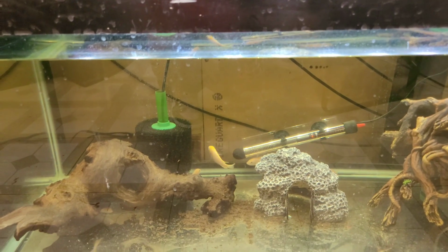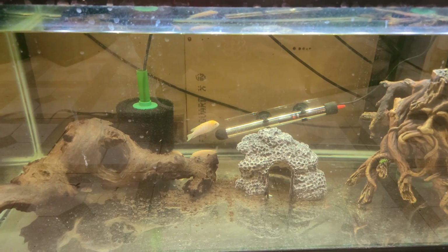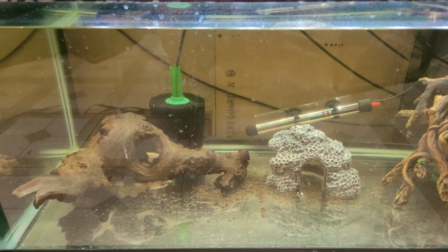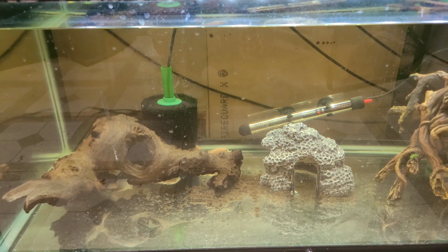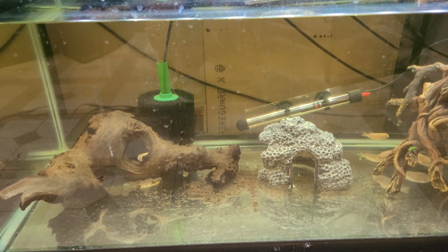But right down here I have, don't mind the dirty tank, because I don't know why every time I vacuum it, it just never seems to get it all. I've literally vacuumed probably 6 times in this aquarium and it still has some in here. But yeah, you'll have that, whatever. I'm not perfect, you guys, so don't judge me.